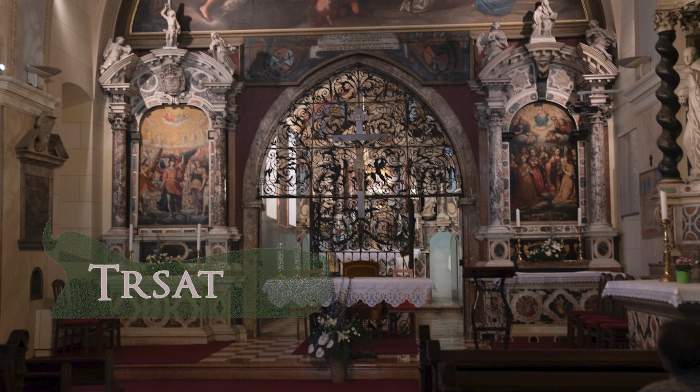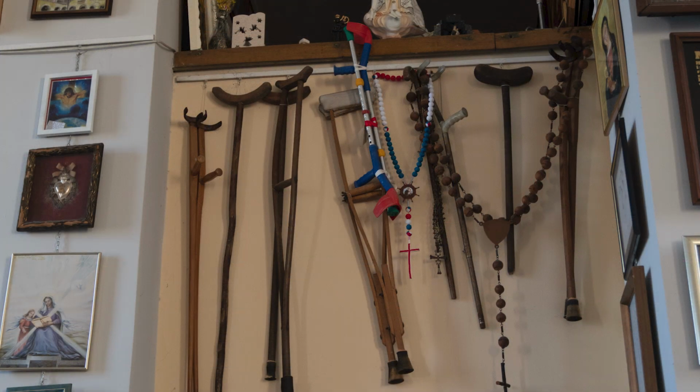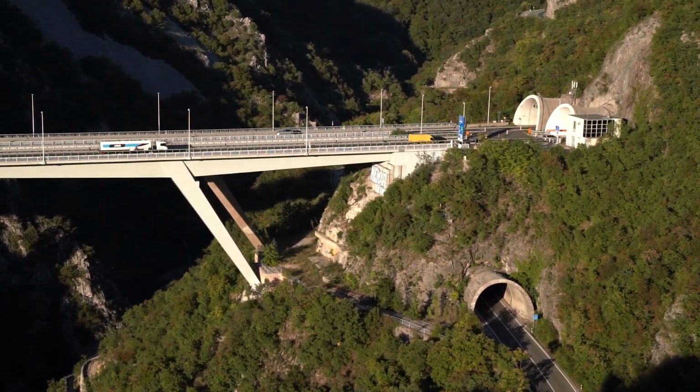Tirsat is the site of a church with many supplicants who, in gratitude for miraculous healing, have donated works of art they made. It's also the home of a castle and lookout tower with views of the mountain tunnel and the harbor.